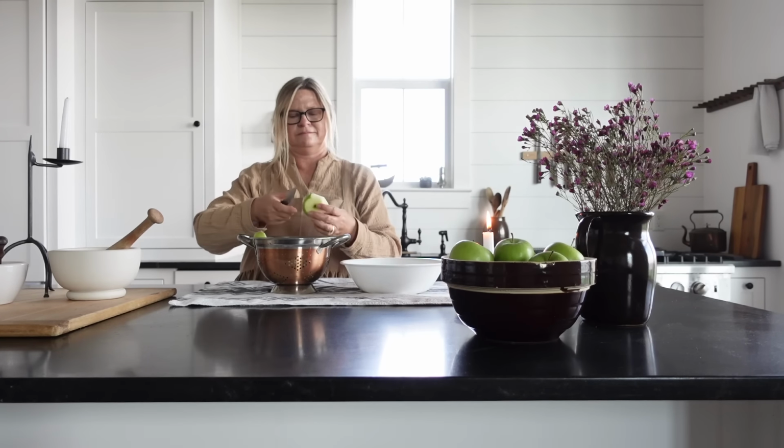I'm going to go ahead and mix up the topping. It is just a cup and a half of almond flour, 4 tablespoons or a half a stick of butter melted, and a pinch of salt.